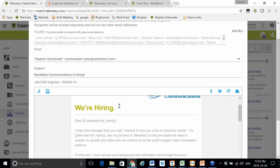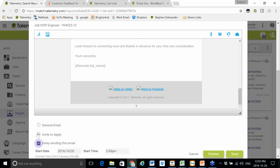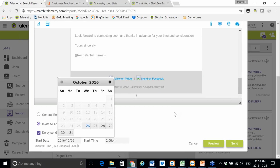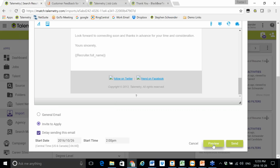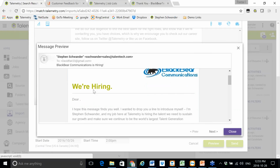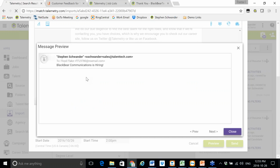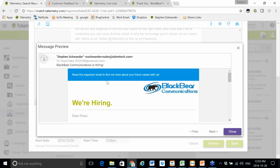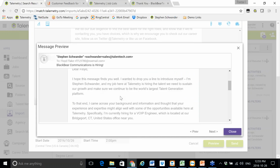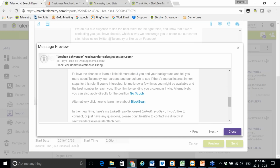And now I've created a really nicely branded HTML email. If I don't want to send it out now, I can go ahead and delay that and schedule it for some other time to go out, and I can preview it. And when I preview it, I'll notice that it's all been mail merged, right? So instead of dear first name, each person in that list will have their name in there, and here it has my name. So here's dear Floyd. It's going to have the name of the recruiter in here. So here's my name as a recruiter. Here's the name for the job that I attached to the email template, where that job is located, and most importantly, here's a URL for that person to go and apply for that job.